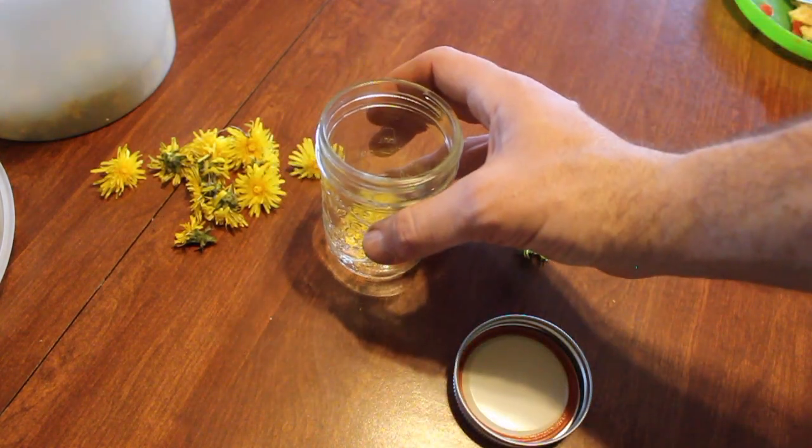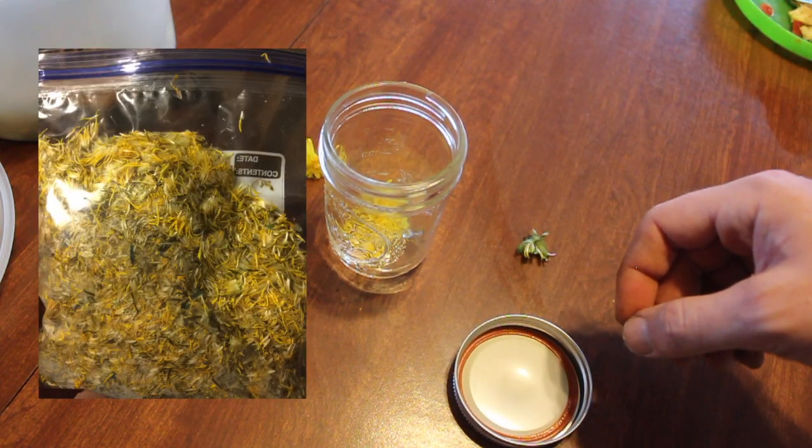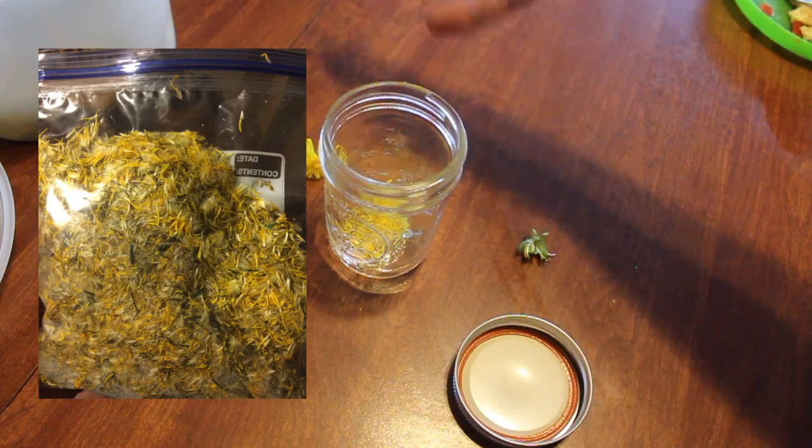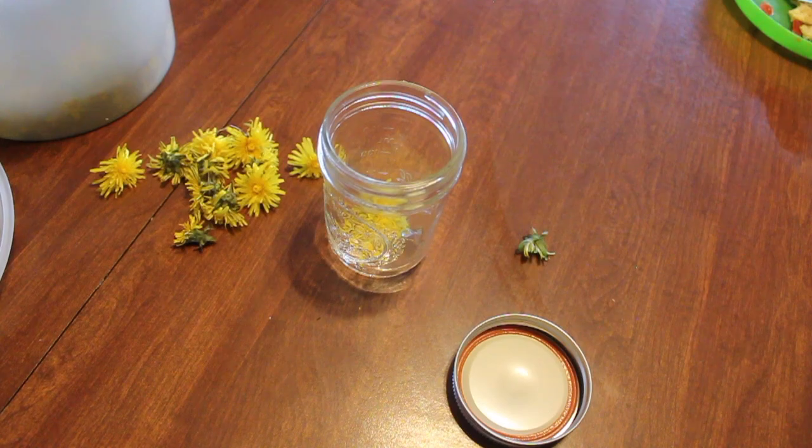But then once you have all of these, it'll take up a lot less space, and you can put them in a Ziploc bag and put them in the freezer until you're ready for them. So even if your yard doesn't have as many as you want, over the course of a week or two, you can have a whole bunch of them.